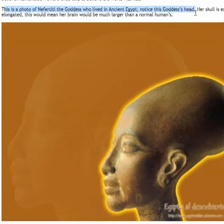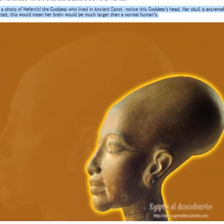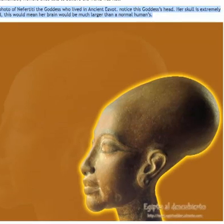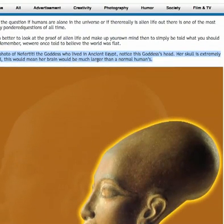Notice this goddess's head. Her skull is extremely elongated. This would mean her brain would be much larger than a normal human's. Are you sure about that? Okay, let's see if you maintain that position once I show you the origin of this.